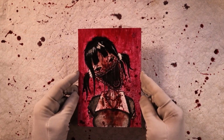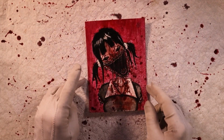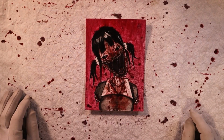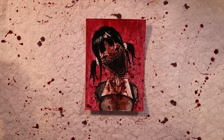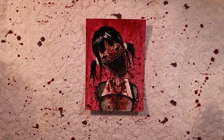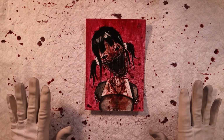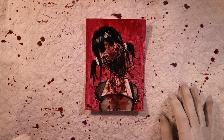All right, this is a fun one. This one's called Nail Biter. I just had this thought in my head, gruesome and morbid as usual. What if somebody was addicted to biting their nails so badly that they just chewed off their entire arms? And so that's what I drew. Even though she chewed off her own arms, she still looks like she's having a good time.